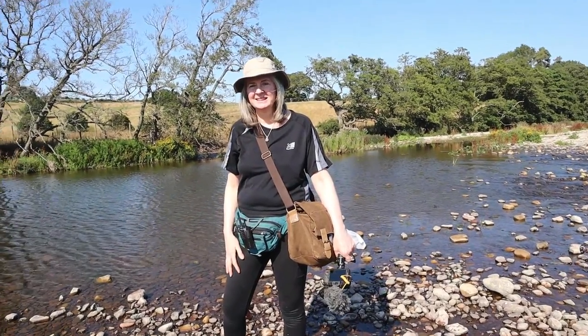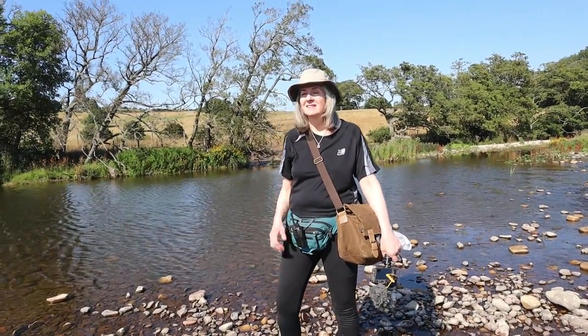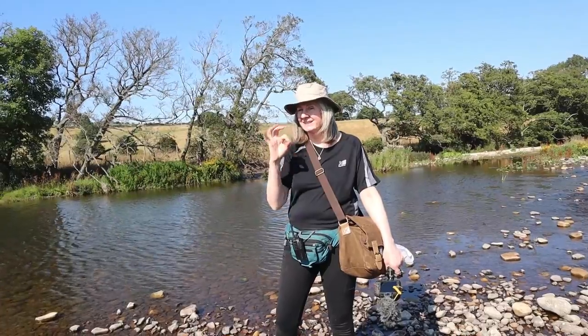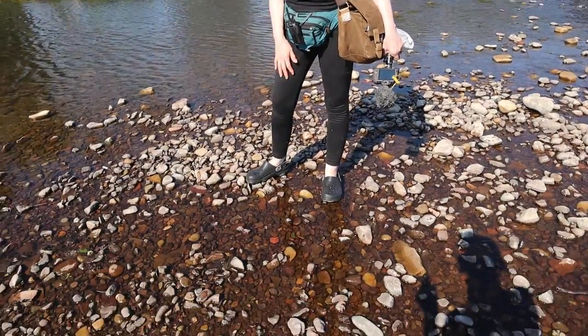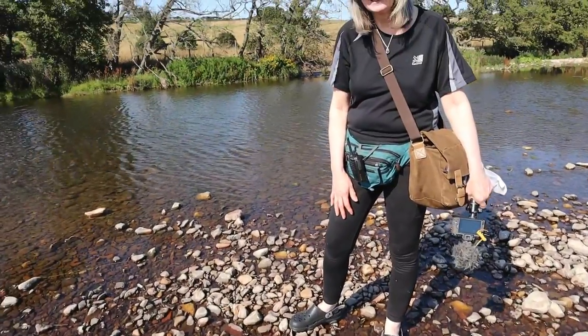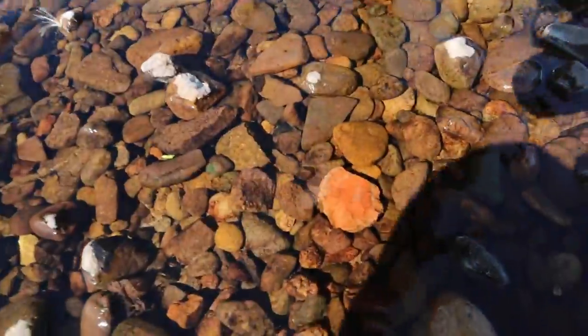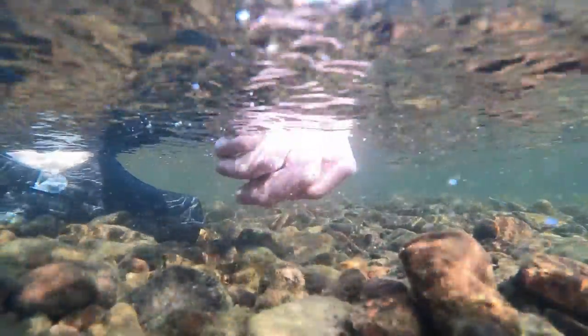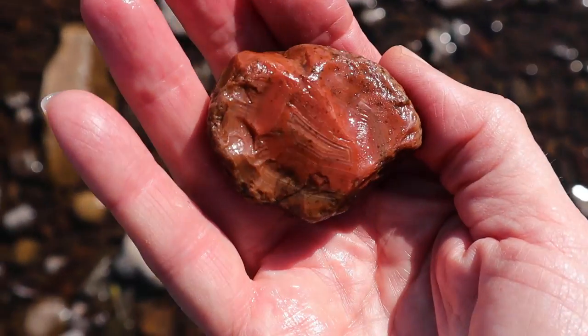So hold your horses, everyone. We've just done the introduction and Mum's just found it's got to be one of the best finds of today already. And it's the first find. Haven't even picked it up yet, but it's the best find because I can just see it through the water. Look at this. Oh, go on, pick it up. Oh my goodness. I don't know if you can see that because the sun is making it glisten.